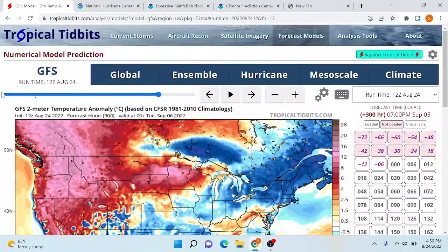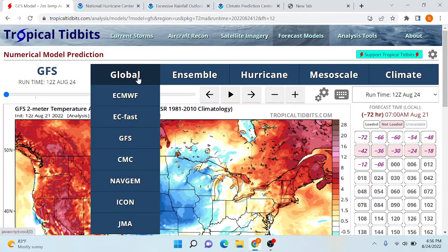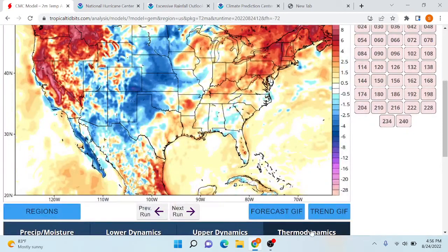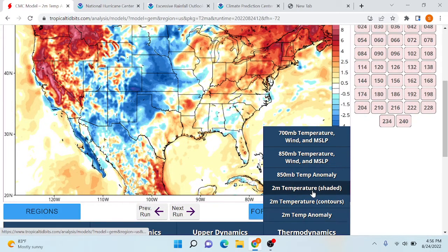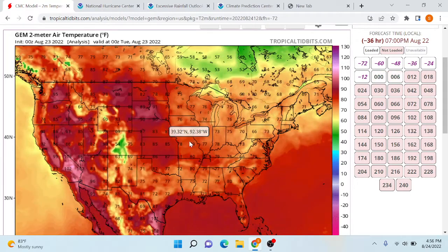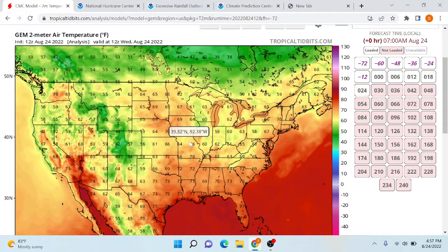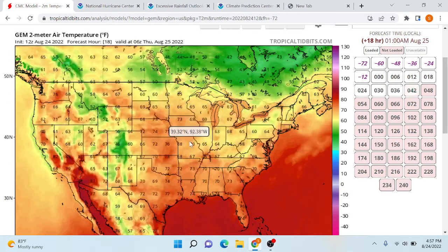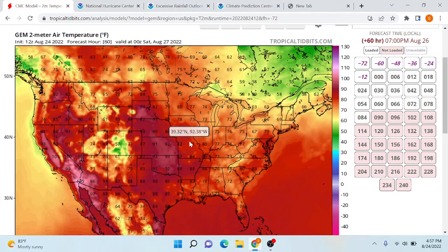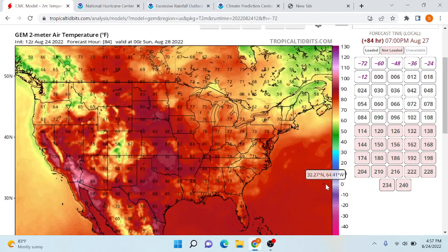I don't see anything that could stop it from getting worse and worse out west. So now we're going to quickly look at the temperatures according to the Canadian model, to see what they're expecting for the west. Look at that, 90s, 80s on the coast, 100s in California. And this continues to grow and get hotter and hotter out west. And cooler, 70s down south, and it's cooler in the Central Plains.